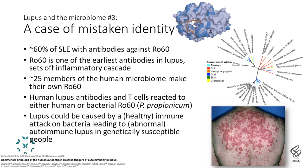And so then experimentally, we were able to take antibodies and T cells from patients with lupus and show that they really couldn't tell the difference between the bacterial protein and the human protein. And so all of that work really supports the idea that a healthy immune attack on bacteria can lead to these autoimmune responses in genetically susceptible people.